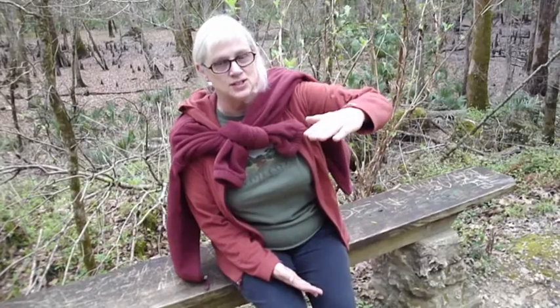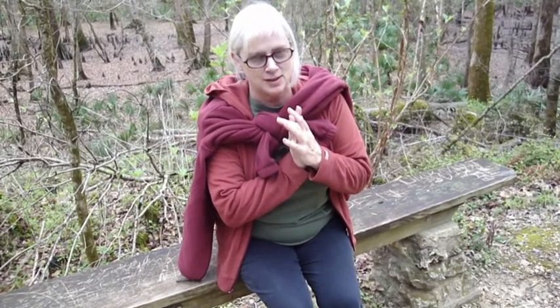Here we are, sitting on the bench outside the exit to the cave tour. It was a wonderful tour. They're very personal and cozy inside. And you have some very short passages, which I didn't have too much problem with. And you have some very narrow passages, which thank goodness I didn't have too much trouble with either. All in all, it was a wonderful tour.